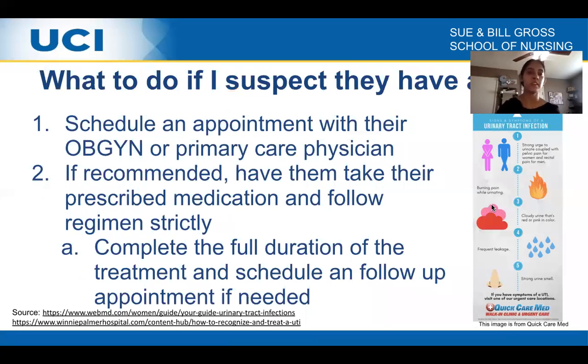So what to do if I suspect they have a UTI? The first step would be to schedule an appointment with their OBGYN or primary care physician. Next, if it is recommended, we would have them follow their prescribed medication and follow the regimen strictly. It is important to complete the full duration of the treatment and schedule a follow-up appointment if needed.